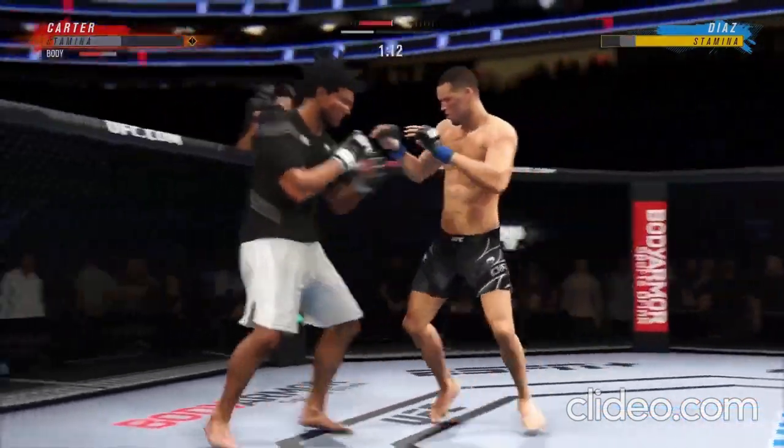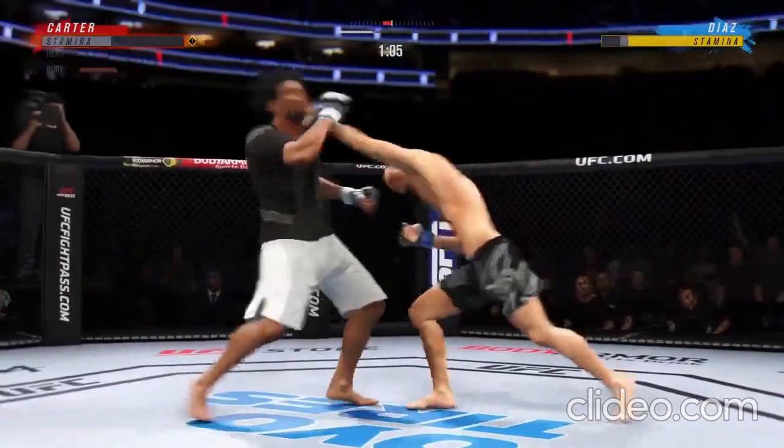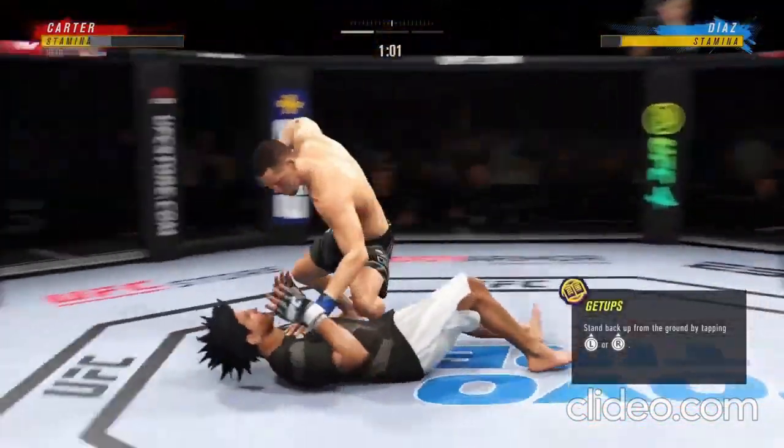Well, it's not due to a lack of effort. He continues to throw, but this is like double A striking. This is not high level. Yeah, you can't. Serve him up. Go get him.